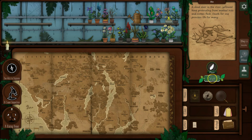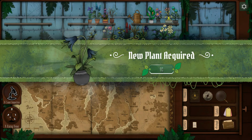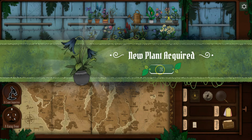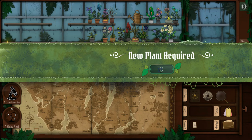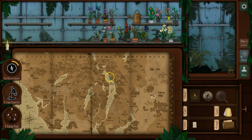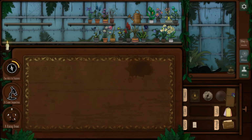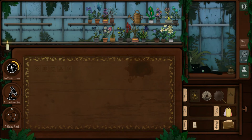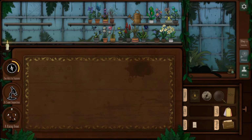And we have a plant to collect. It's quite a nice one. It's got greyish blue dark petals and nice long leaves. And here it is on our shelf. Okay. Let's put our map away. Give Hellebore a pat. And invite our first customer of the day.